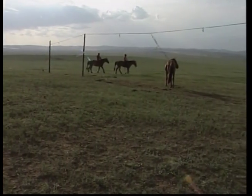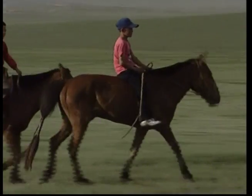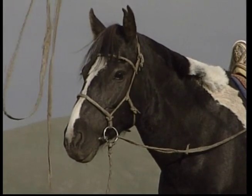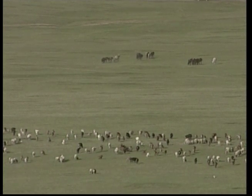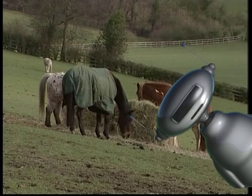These horses are used to carrying their owners from one place to another. Horses are highly intelligent animals and can be trained to follow commands. There are many different breeds of horse, Zeek, and they come in all sizes and lots of different colours. Just like humans, horses are mammals. That means that they feed their babies milk.